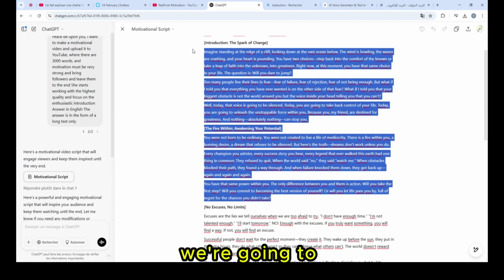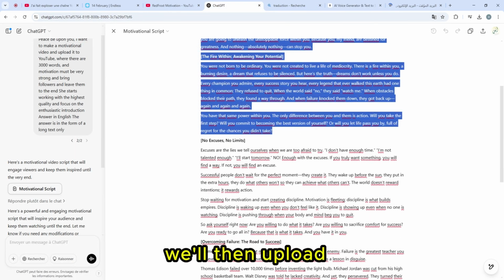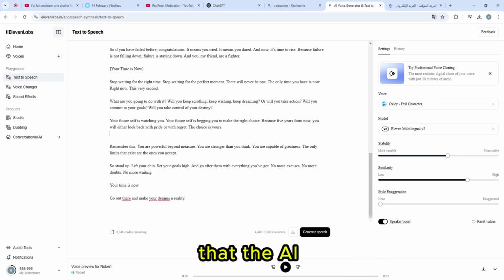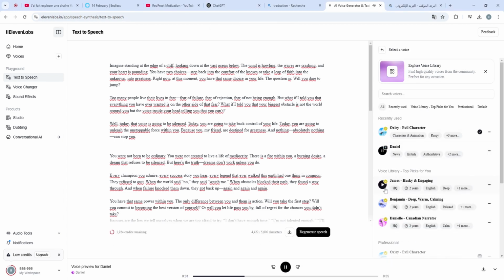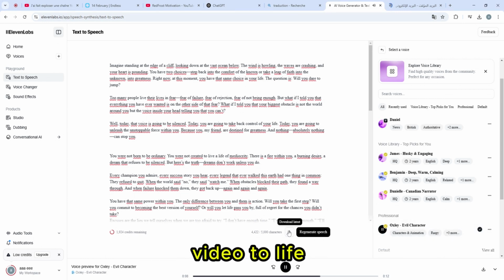In this step, we're going to take the video script and break it down into smaller sections. We'll then upload each part individually into 11 Labs. This approach ensures that the AI can generate a smooth, natural, and highly professional voiceover for your video. By working in smaller chunks, we can maintain high-quality audio and avoid any potential issues with longer scripts. Once we've completed this process, we'll move on to the next step to bring your video to life.